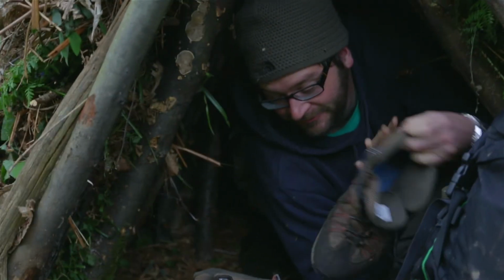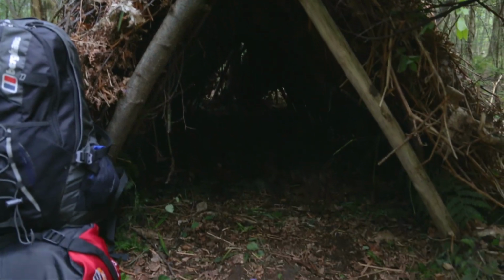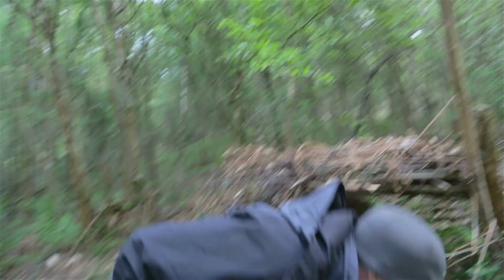It didn't fall down, it didn't leak, or it didn't rain. Very comfortable. Probably got about 8 hours sleep.